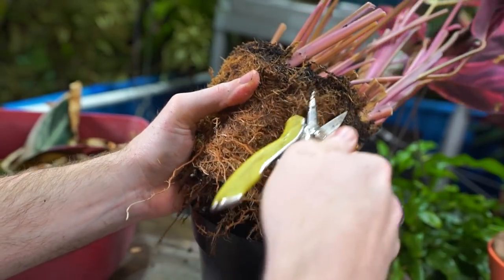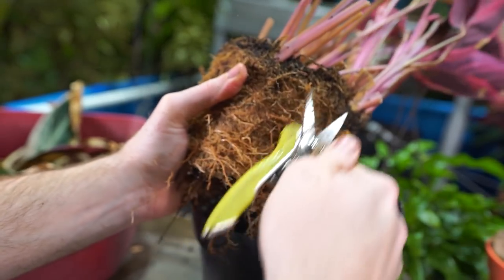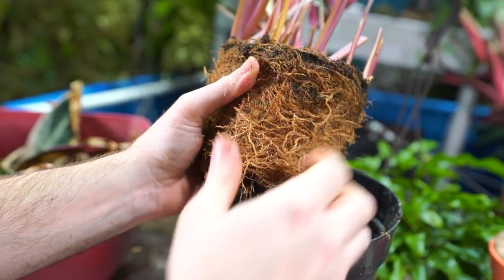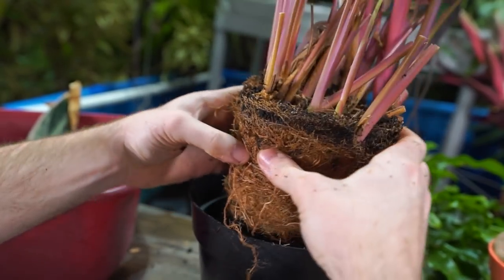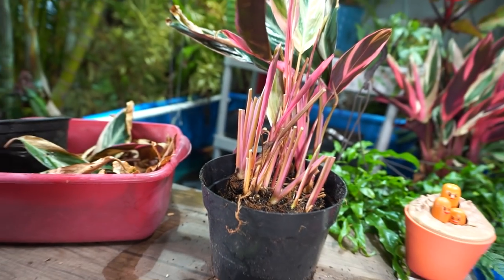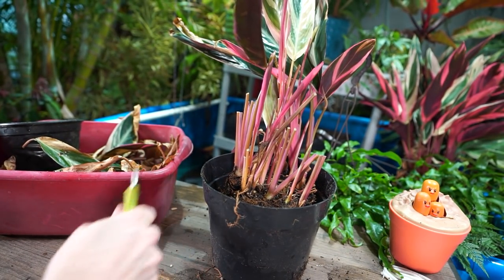I'm going through and just lightly loosening up the roots with the edge of my, you can see what I'm doing. Anything where it's rock hard, loosening that up so that the roots can escape and won't be stuck in place. Good to loosen them up so they can grow out, fan out, and not keep wrapping around themselves.